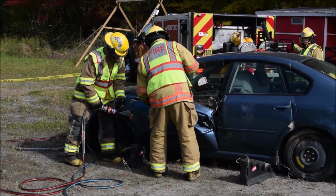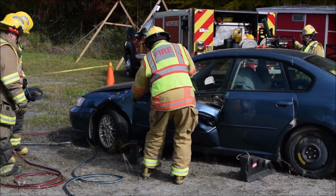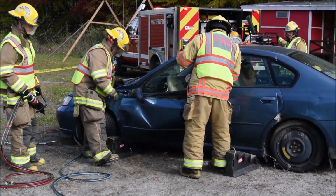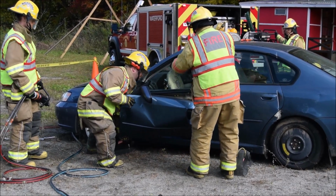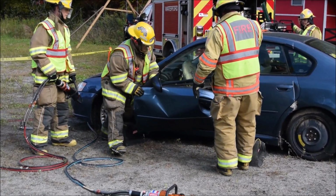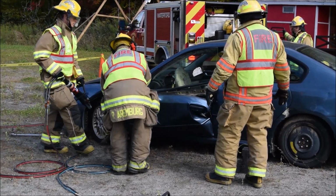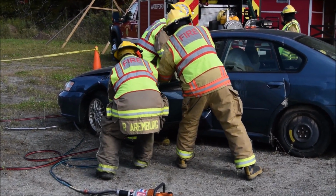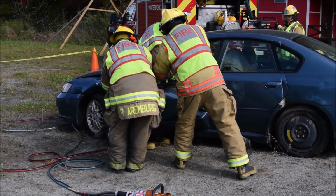Probably the longest scene I've been on, we had an SUV upside down, and it actually took almost 7 hours to get the person out. This is just a simple door pop, and sometimes they fight more than others. Sometimes we go over to one and it pops off in pretty much 2 seconds. Depends on how the vehicle is.